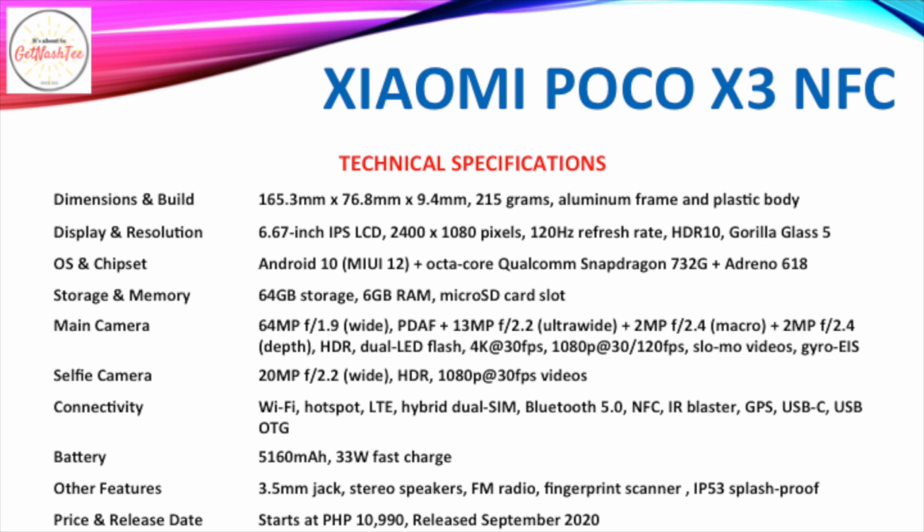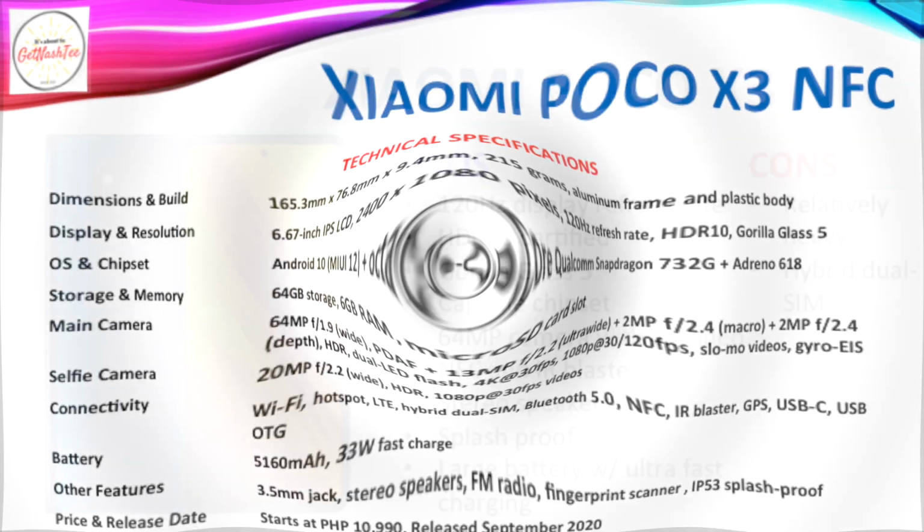It also has a 5,160 mAh battery with 33 watts fast charging support. It also comes with stereo speakers, a fingerprint scanner, and has IP53 splash resistance. Its price starts at 10,990 pesos and was released in September 2020.